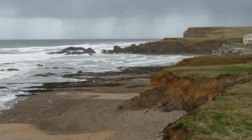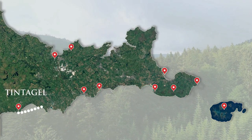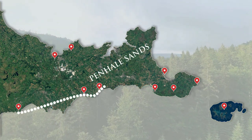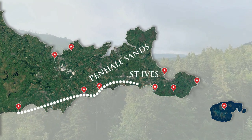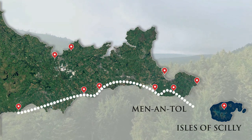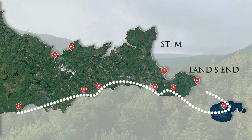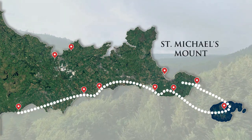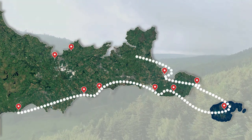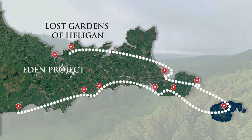We will witness 10 stunning places of Cornwall, starting with Tintagel Castle, Newquay, Perranporth Sands, St. Ives, Mên-an-Tol, Isles of Scilly, Land's End and St. Michael's Mount, Lost Gardens of Heligan, and finishing at Eden Project.